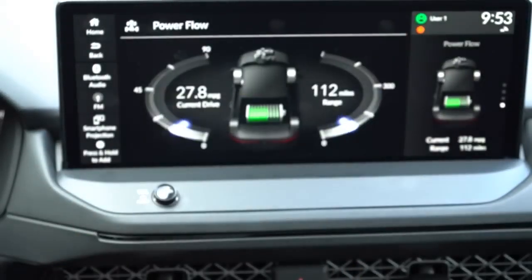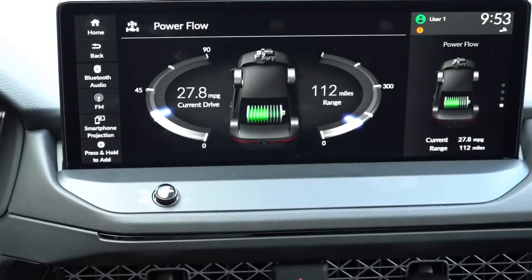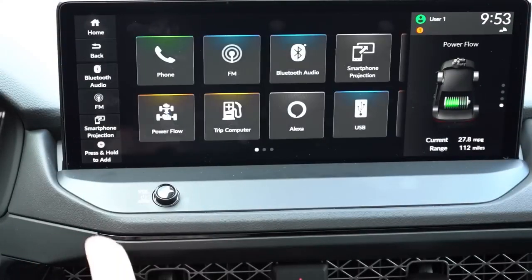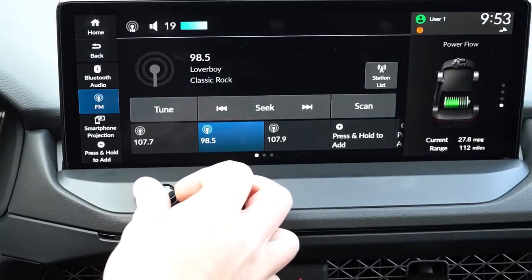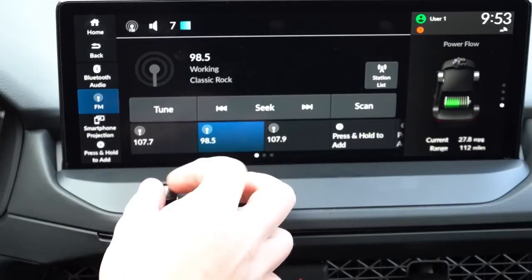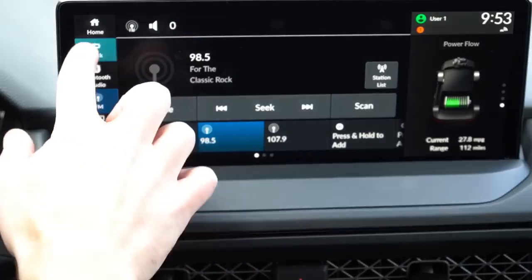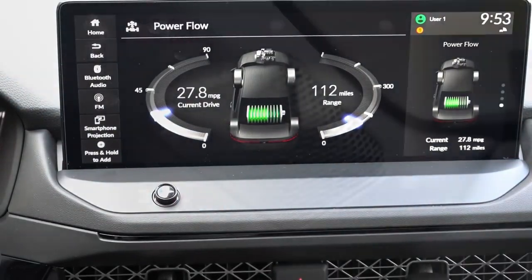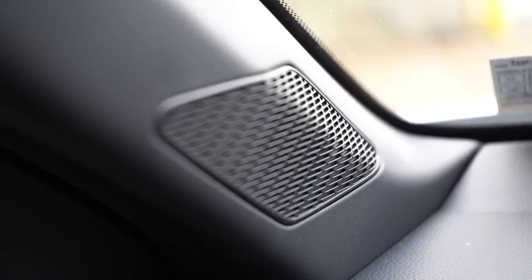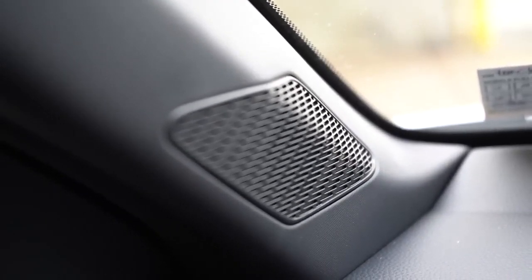There's some driving statistics, of course, and your radio information. And so when it comes to the sound systems, there's a few of them actually. 4 speakers and 160 watts is going to come on the LX. 8 speakers and 180 watts for the EX, EXL, and Sport trim levels, and then you will get a 12-speaker Bose sound system if you were to go with that Touring trim. So, having said that, we got the 8 speakers and 180 watts with us here today.